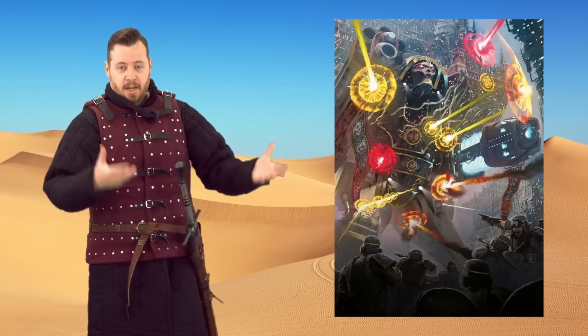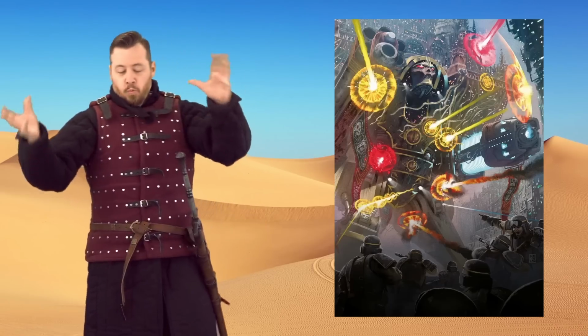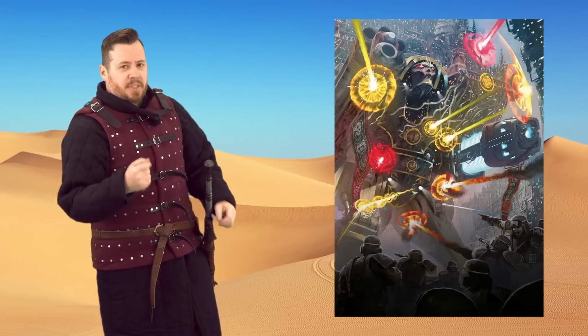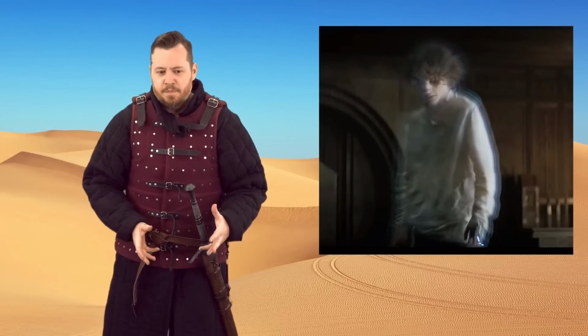And obviously they're very effective against ranged types of attacks, and well, obviously that would change up the idea of combat completely, and that's what I want to discuss. The idea of how would you fight if you had energy shields similar to Dune?